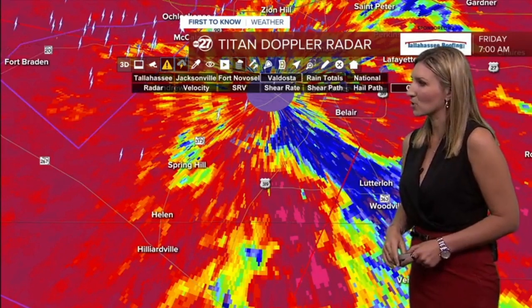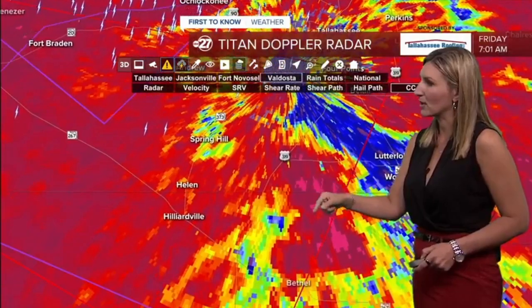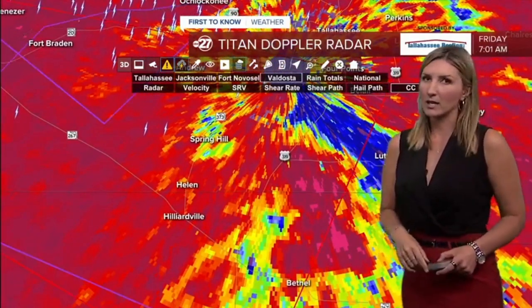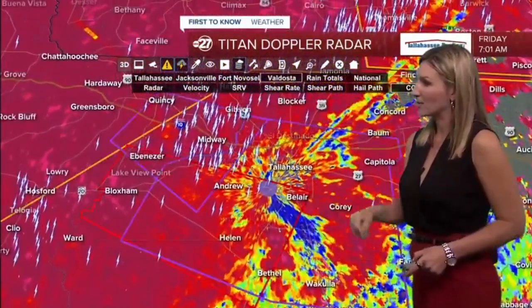Don't try to beat the storm if you're trying to head out by the airport now, down Capitol Circle, down into parts of Wakulla County. Not a good idea. It is a dangerous situation out there, and you will quite possibly get hurt if you're trying to beat that storm this morning.